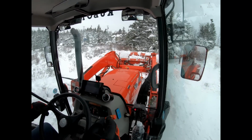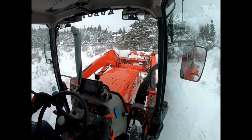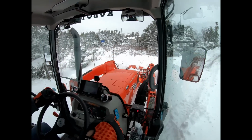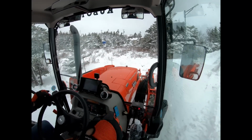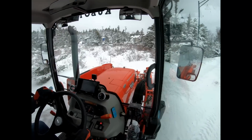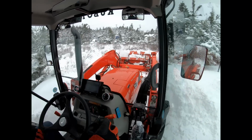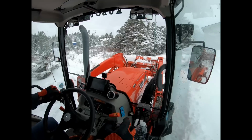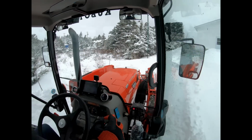I had a 966 Cat loader one time, and we never ever had any chains or anything on those guys. Man, they were some bad in slippery weather. Tires were so hard, they had industrial tires, but we still got it done.